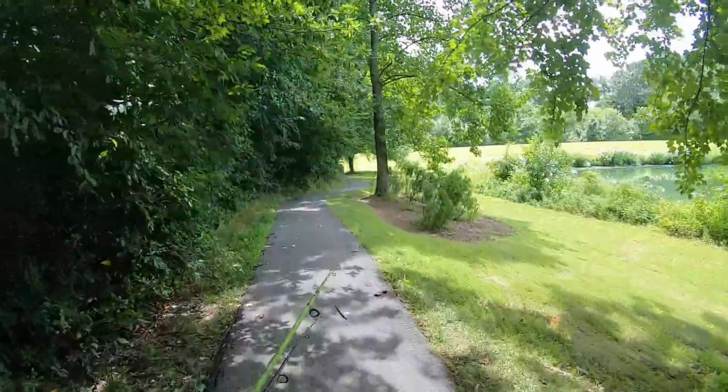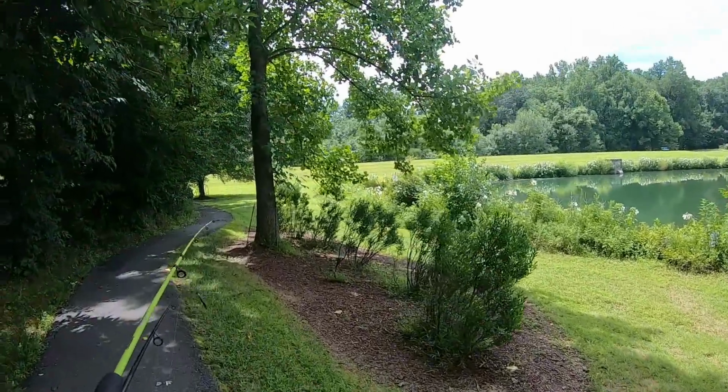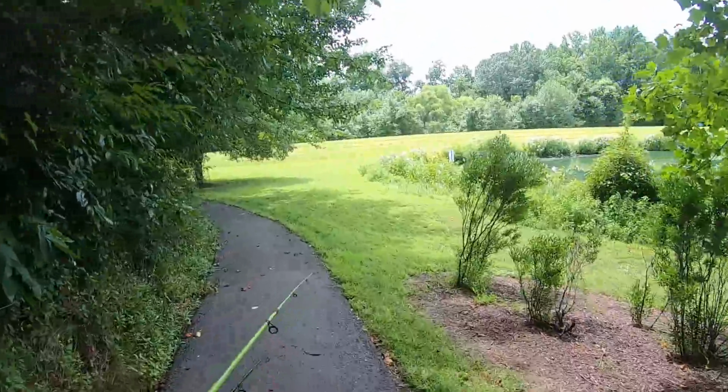We caught some nice fish, explored one new spot, came back to one old spot, which I only fished once before. So let's just call it.